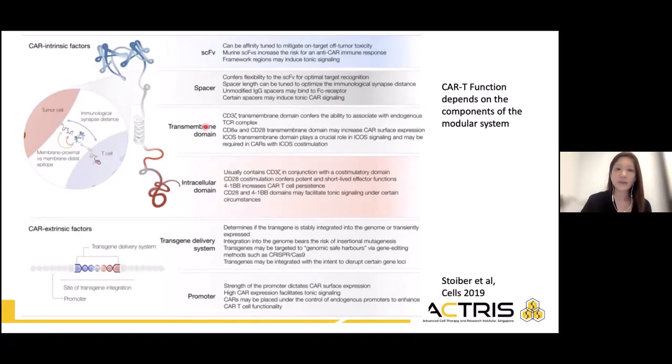You have the transmembrane domain, which are made of commonly the CD8 alpha hinge or the CD28. And then you have the intracellular domain, which is the co-stimulatory domains, as well as the CD3 zeta signaling. So all of these things can be tweaked to make your CAR T better, faster, stronger, and many people are working on each individual segments of it.